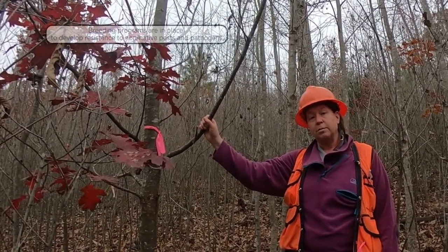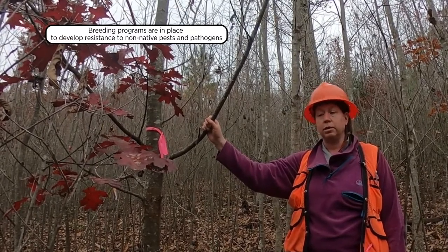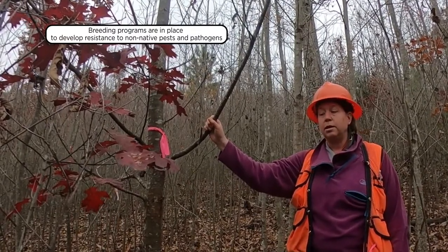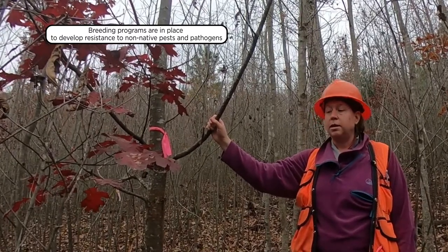There are breeding programs in place to develop resistance. In the case of the western white pine, there is a really successful breeding program going on to get that species back into the woods, and they're testing those trees in the woods.